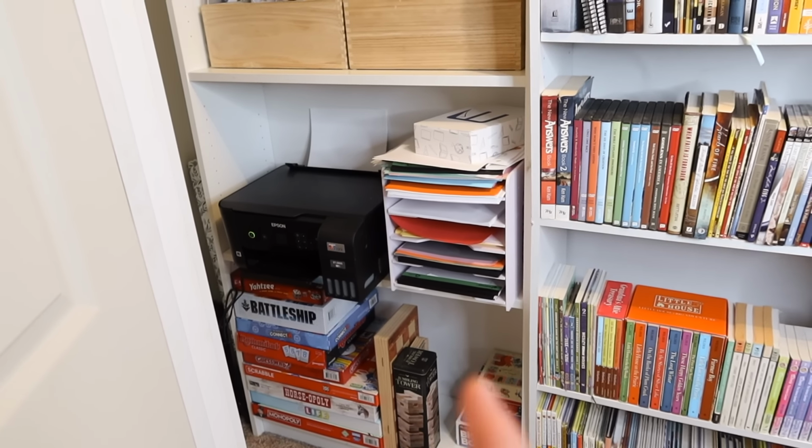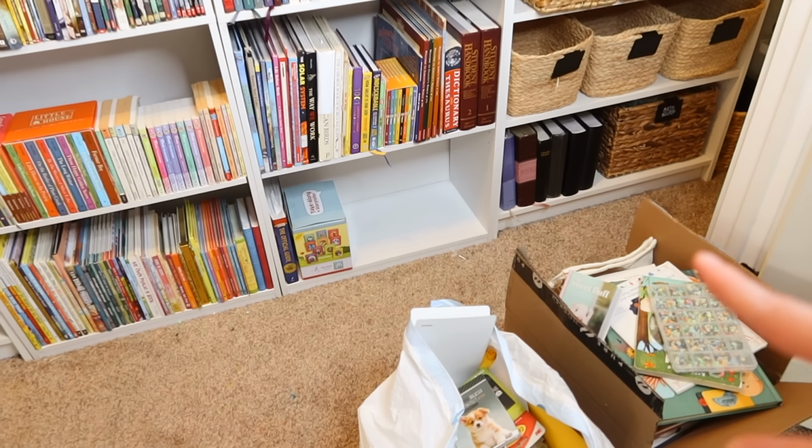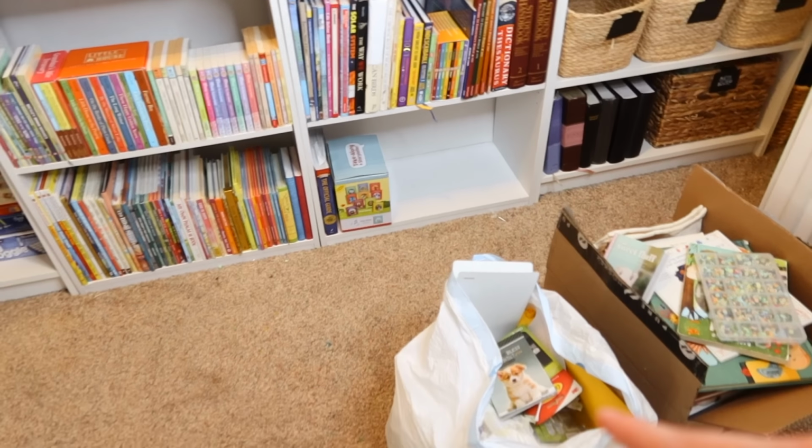And then obviously this is our little library, and I tried to group things together the best I could by subject. We do have some nice space here. Oh, and down here is the things I decluttered. So I decluttered an entire box and a whole bag, so I'm really happy about that. But like I said, with homeschooling, we do have a lot of books, and I also personally love to read.